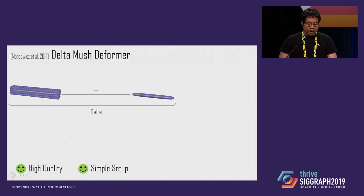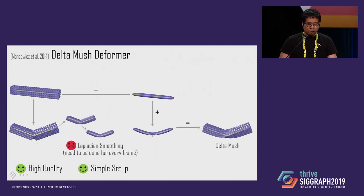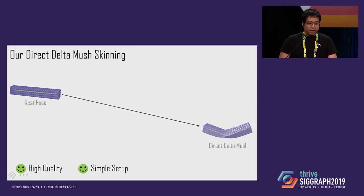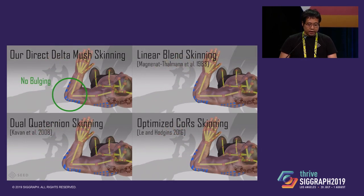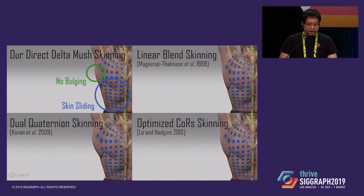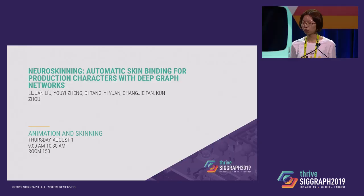Delta Mush offers high quality deformation without using skinning weights. But its indirect computation is costly because of the geometry smoothing at runtime. We have reworked the math, and here we present Direct Delta Mush, a high performance skinning model with the same simple setup and better deformation quality. Our new model is free of bulging, and it's the first direct skinning model to support skin sliding effect. Please come to our talk on Thursday morning.